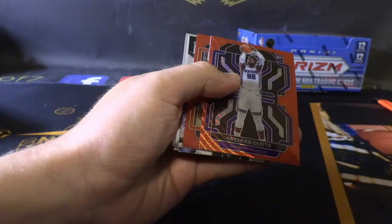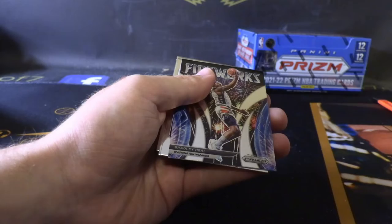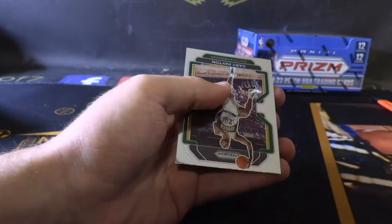All right, we got a red rookie of Neemias Queta, unnumbered. Here's a red Devin Booker. That one's numbered out of 299. Bradley Beal insert, Marcus Zegarowski. Alright, let's go to our last box.